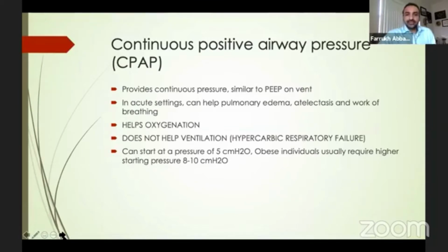So the basic mechanism is that it provides the continuous pressure. It tries to keep the lungs open, right? It prevents atelectasis, and it mainly helps with oxygenation. Again, because it's a continuous pressure, it does not really help a lot with improving tidal volume. But it is more helpful with patients who have pulmonary edema, they have atelectasis, and it can help with some work of breathing. It can help with tachypnea by improving oxygenation.